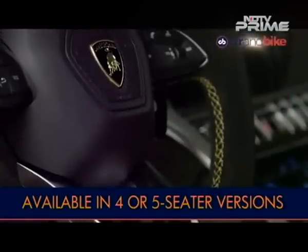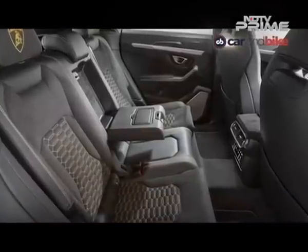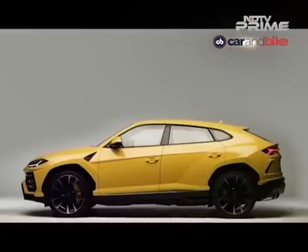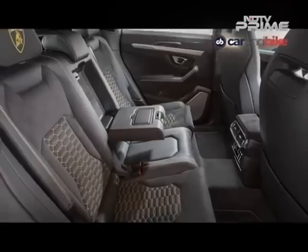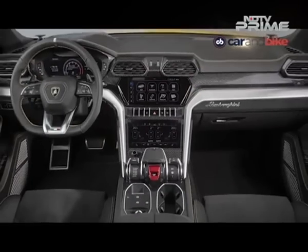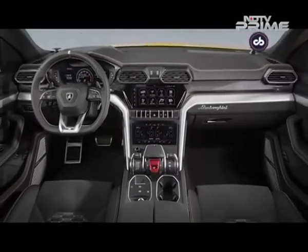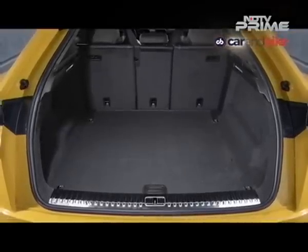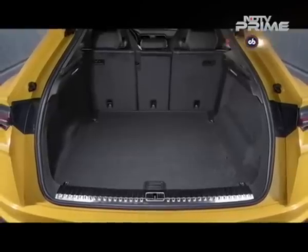The Urus is available in a 4 or 5-seater avatar, and the 4-seater is the more plush, the 5 the more practical. The roof line suggests less headroom at the back, but you'll be surprised by how roomy the cabin actually is. In fact, the company says the rear seats can comfortably seat someone 6 feet 3 inches tall. I have to say I was surprised by how much space even I had, head, leg and elbow room. Luggage space is also a surprise at 616 litres. Drop the rear seats and you get 1596 litres.